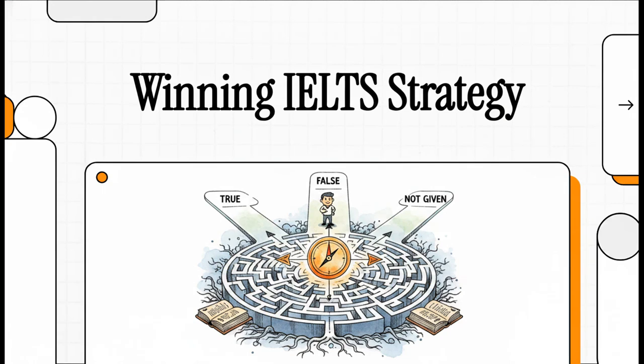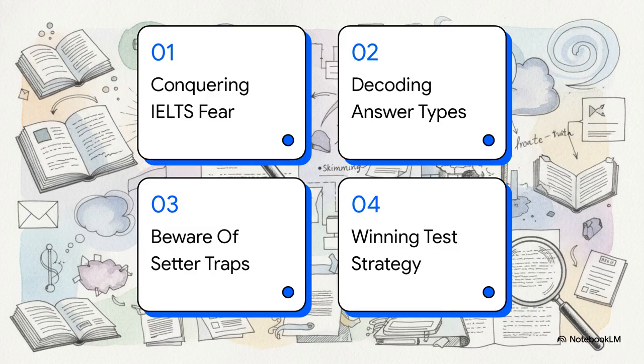Okay, if you're gearing up for the IELTS exam, you already know the reading section can feel like a total maze. But today, we're going to flip the script. We are setting an energetic, reassuring tone because we are finally taking down the absolute trickiest part of that maze, the dreaded true, false, not given questions. By the time we wrap up this explainer, you're going to have a clear, totally actionable playbook to tackle these questions with absolute confidence. Here's our roadmap for today.